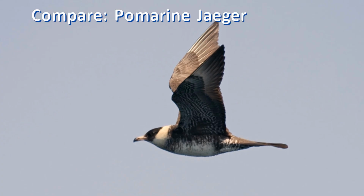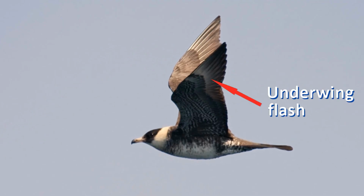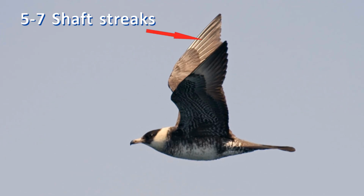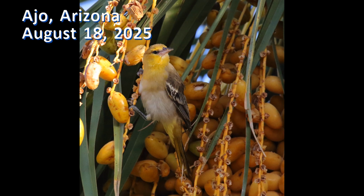Here's a Pomarine Jaeger for comparison. Note the tail end shape, breast band, underwing flash, and primary shaft streaks. We're in Arizona for this next one.